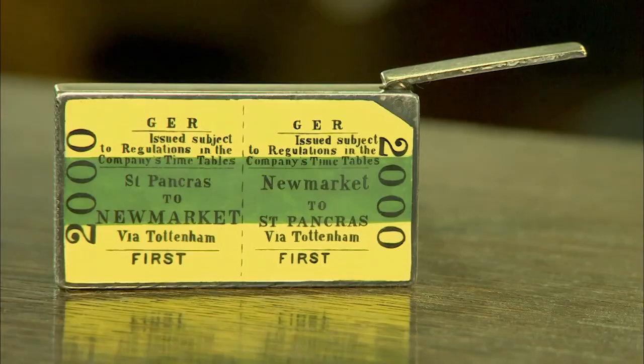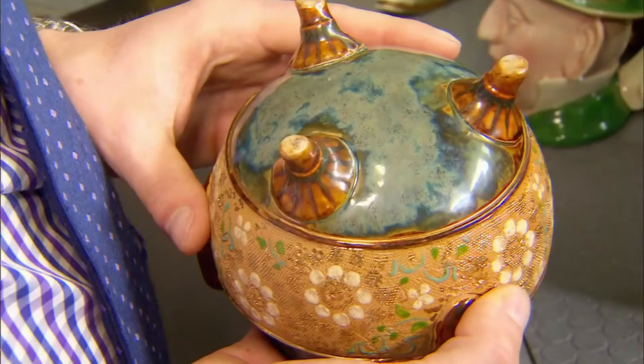£945. Happy? Very happy. We're both very happy. That was a real deal. Cracking deal. Phew, a fantastic result there. It looks like David's enthusiasm was well founded.